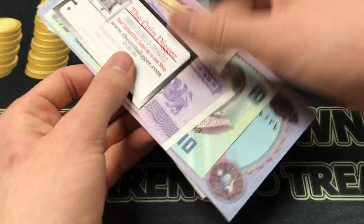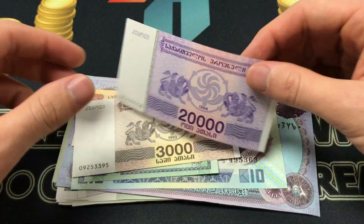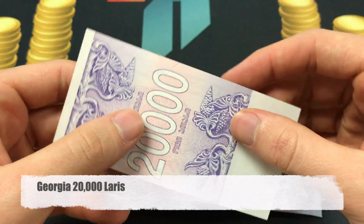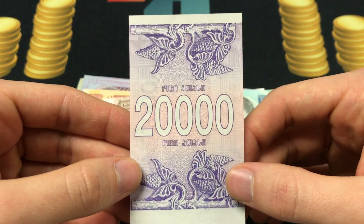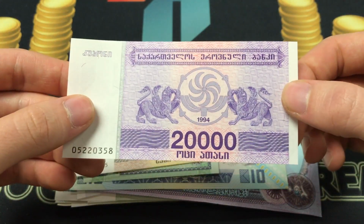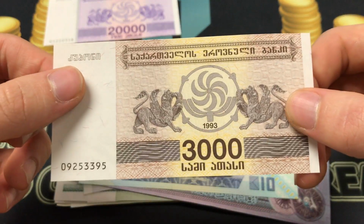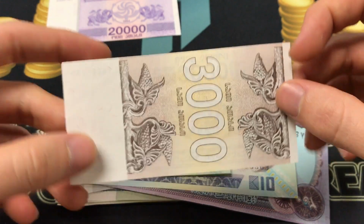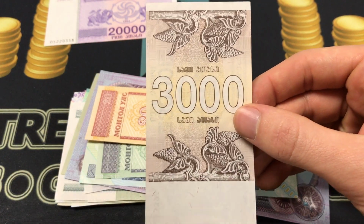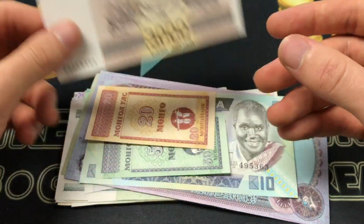I'm hoping for no major duplicates or anything like that, but we'll just start out right here with this note, and I cannot tell what it is. It's 20,000 of something, but I do not recognize it. It looks like it could be maybe Azerbaijani or Tajikistani, something along those lines, and it's going to be followed up with a 3,000 of the same denomination. So that's actually cool. I think it's neat to get some of the interesting denominations. You don't see 3,000 printed on currency too much.